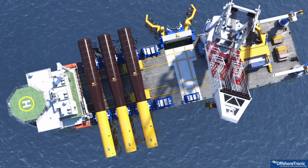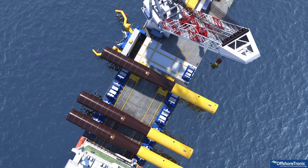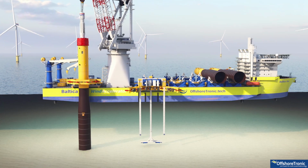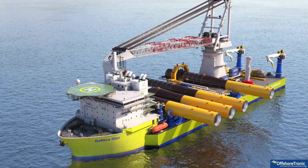The vessel has dual and parallel operational capabilities with a fully automated monopile transporter system that will allow the main crane to carry on with other tasks. Last but not least, the vessel has the ability to capture CO2 emissions and will be the cleanest offshore installation vessel on the market.